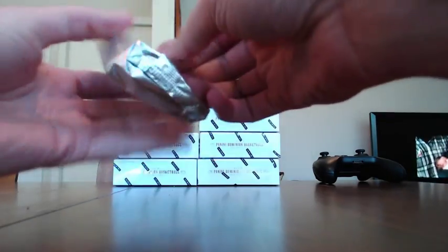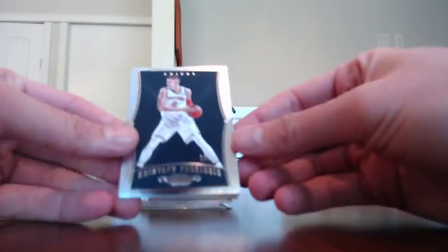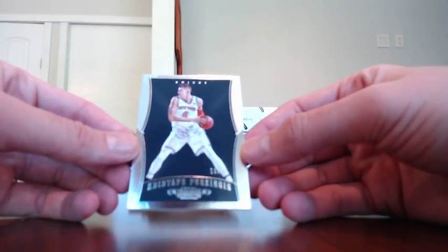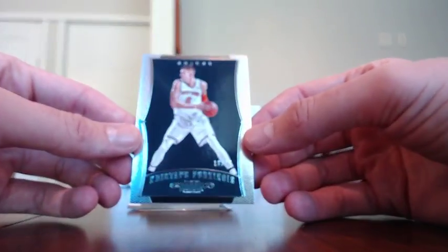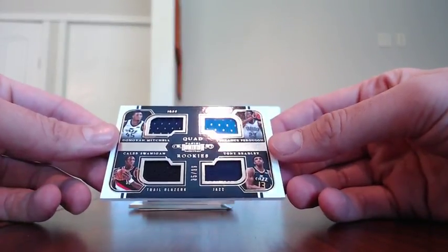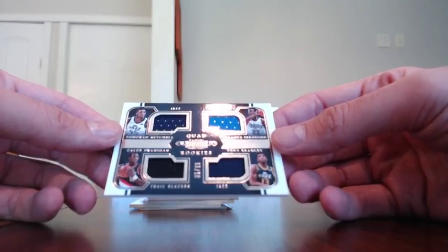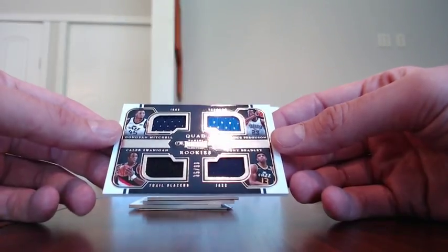Okay, here we go with pack number one. These are laid out. So we got the base card, which is Kristaps Porzingis, 18/75 for the Knicks. And then our quad is 35/99. We've got Donovan Mitchell, Terrence Ferguson, Caleb Swanigan, and Tony Bradley. So that'll be randomized between the Jazz twice, the Thunder, and the Trailblazers.